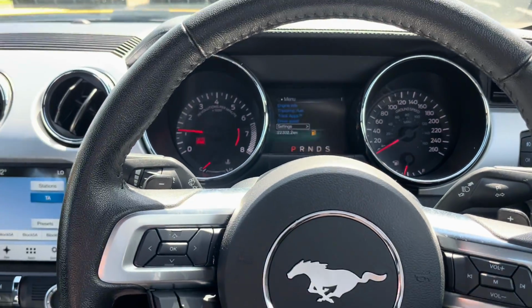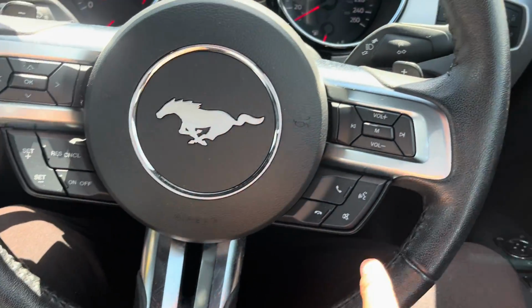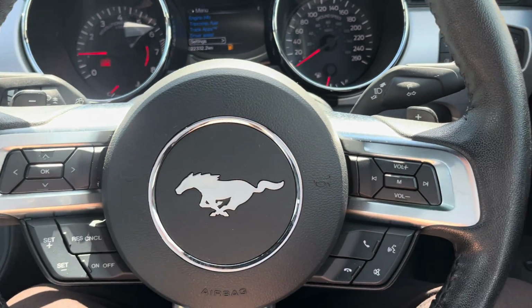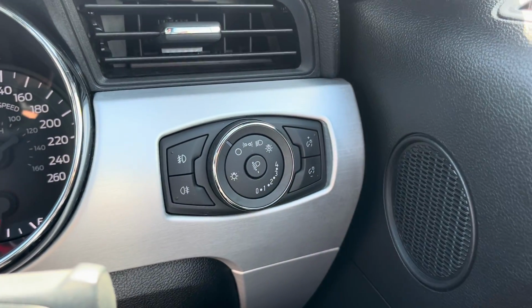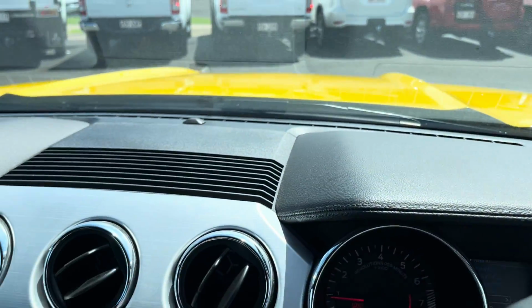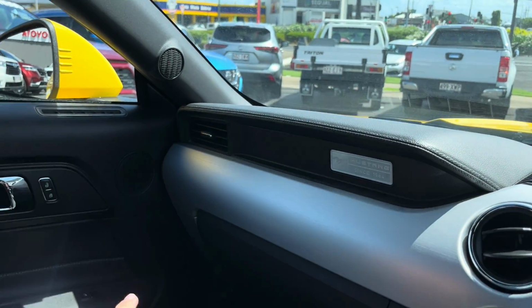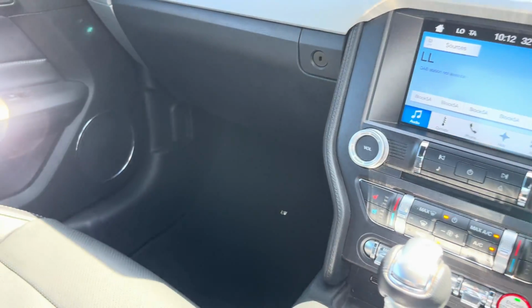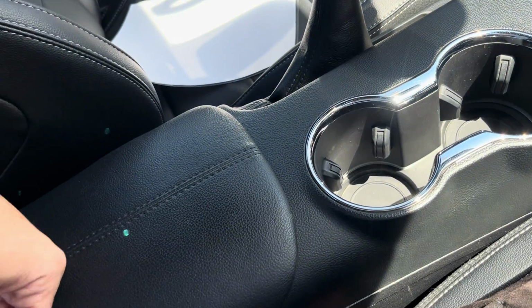Coming through the steering wheel here for you. That's all nice and clean through there. You've got all your cruise control and modes through here as well. All your light controls through there. Coming up through the dash, obviously you've got speaker systems all through the door cards and up through the pillars. And all nice and tidy through there. So give you a quick look through here.